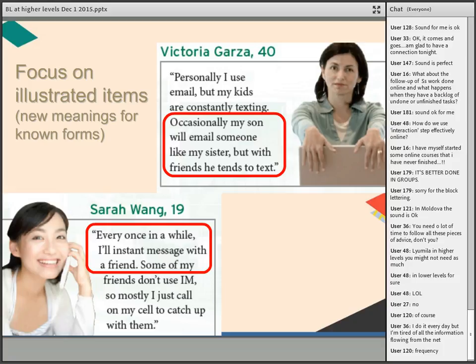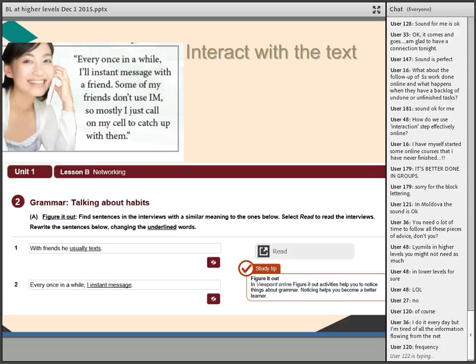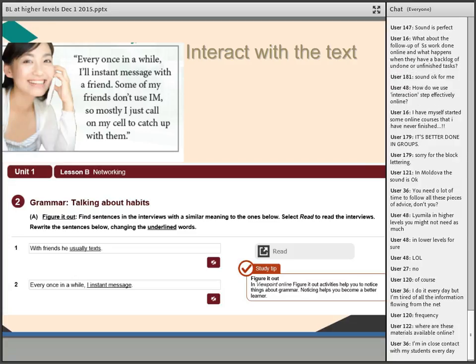And what can we do with this? Well, as we've said, the next stage is in some way interacting with this text, not just reading it. And what we consider important, if you look down below where it says number 2, is figuring it out. And the figuring it out is the first step in the process towards induction. So we're not just stating a rule, we're saying read this text, react to it, figure out what it is that enables these two women to talk about their present activities.